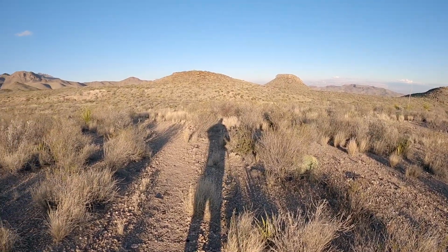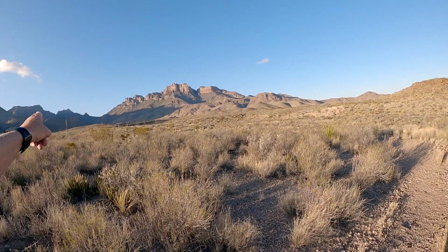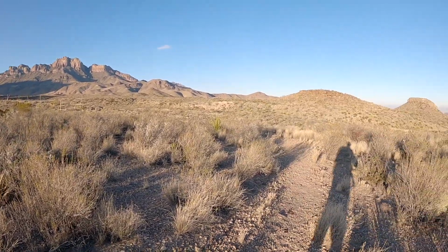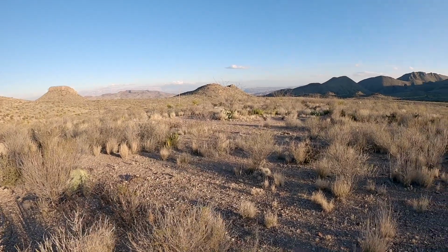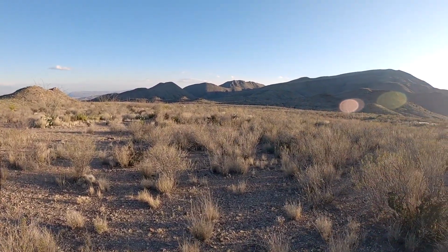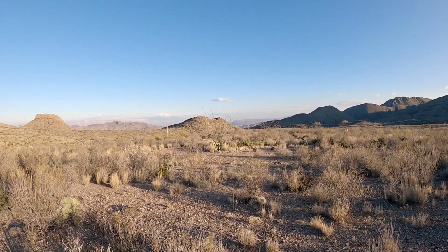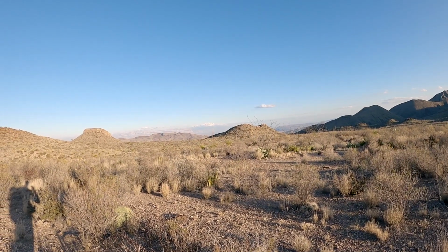Alright, it's 5:40. On the trail, we're finally heading north, back up to the Chisos. A couple of flat spots right here off the trail. I think that's going to be home for tonight. A little windy, but it's supposed to die down some. That's really not bad.